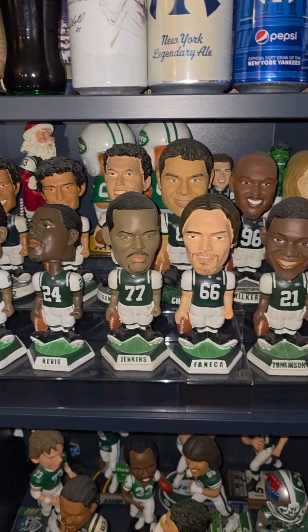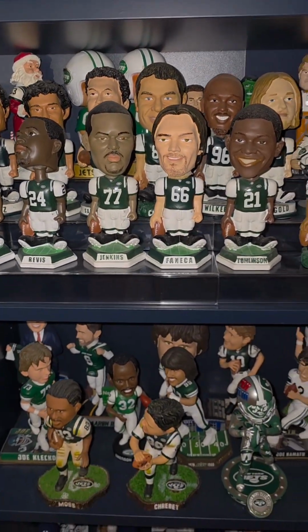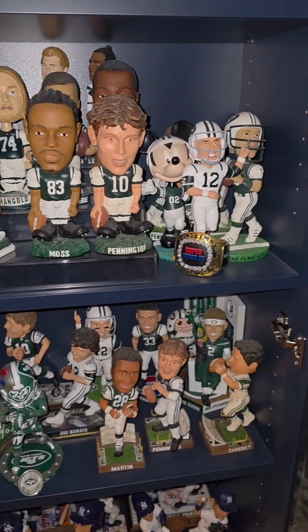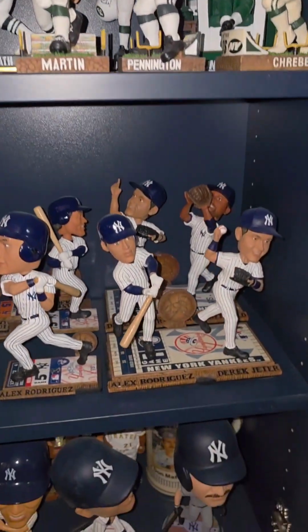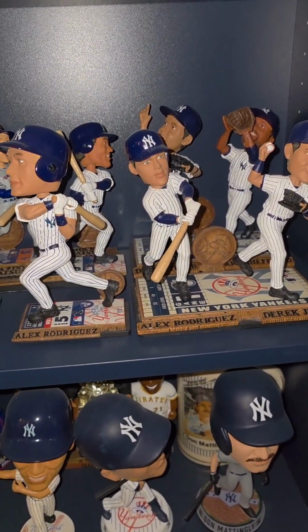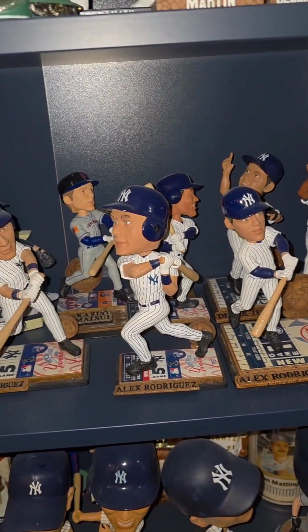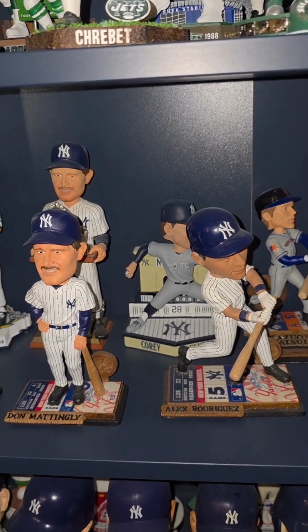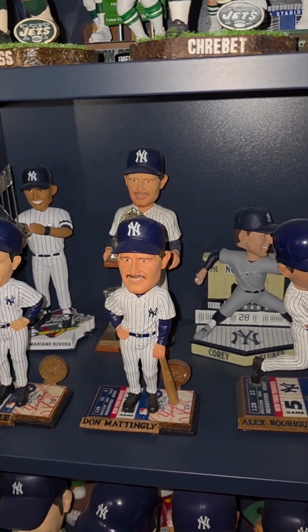Here are my Jets bobbleheads. These next two shelves here are Jets bobbleheads. On the bottom here is the wood base ticket bobbleheads along with the Corey Kluber Perfect Game.